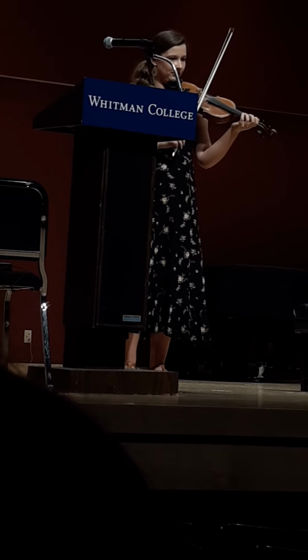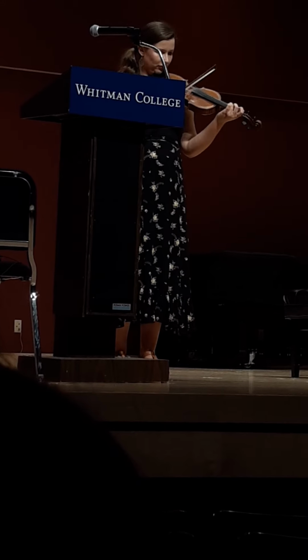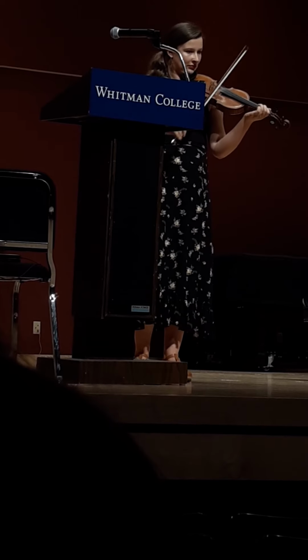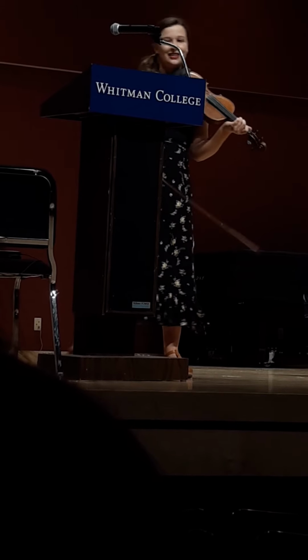Now it is not a slip jig anymore. It has been evened out to be in 6/8, and it also has been sped up. So here's the first phrase of the Irish version. This is the Cape Breton version.